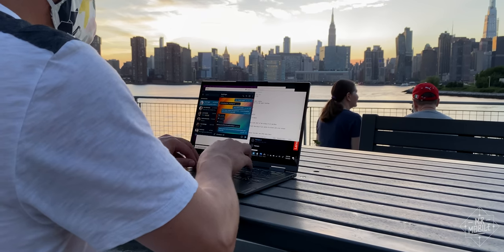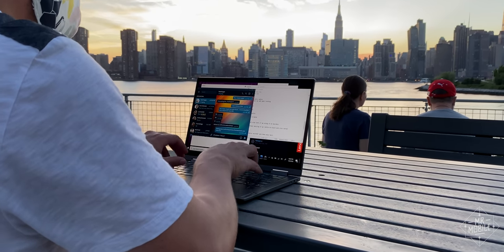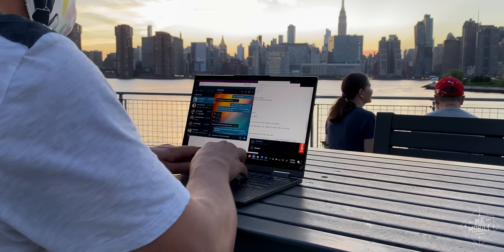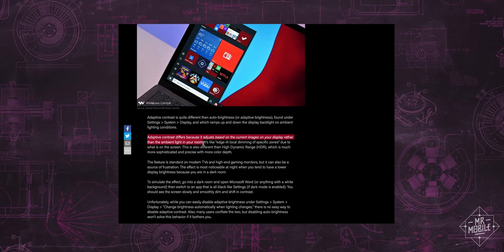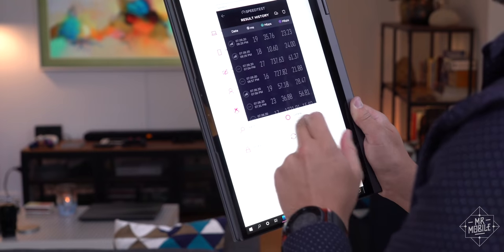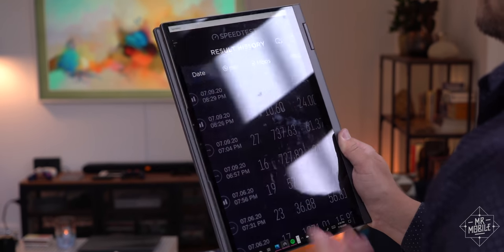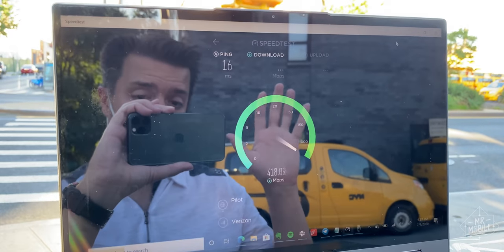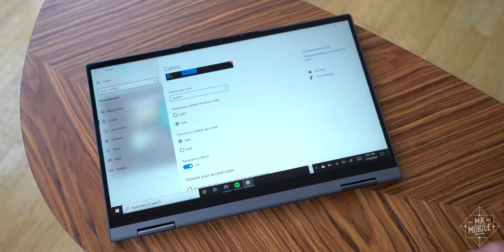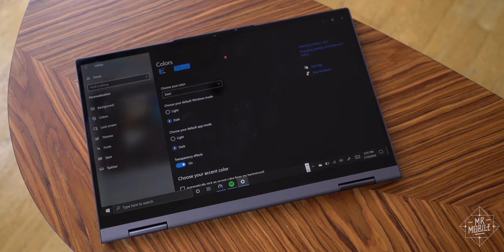And on the display front, the panel is bright enough for outdoor use, but only when adaptive contrast isn't screwing it up. This is a Windows 10 feature meant to save battery and reduce eye strain, but it effectively reduces the brightness of the display if you're looking at anything but a blindingly white background. That makes it both harder to use outdoors and more frustrating if you're doing things like editing photos. While other machines allow you to toggle this feature, this one doesn't.